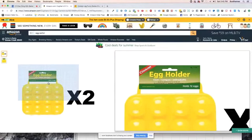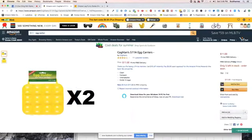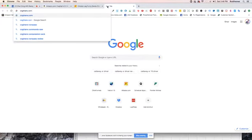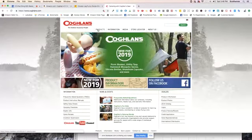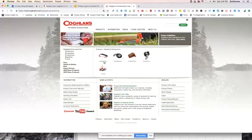Now, just a side note, look right here where it says Coghlans.com. You could, if you wanted, contact Coghlans and see, well, actually, let's go there, Coghlans.com. So we're at Coghlans, and we can look at their products. And here is a wholesale supplier for you called Coghlans. And we can look at their gadgets and accessories.